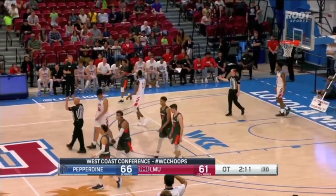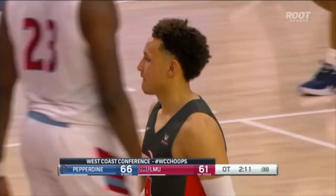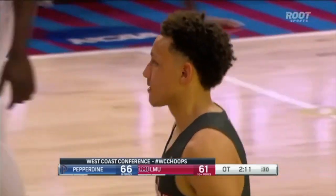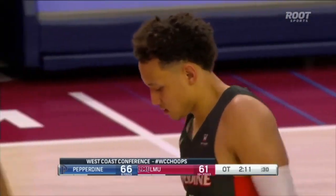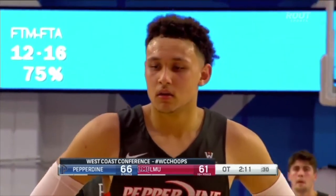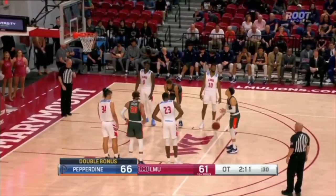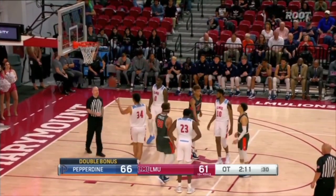Foul is going to go against LMU on Dortch. It's his 4th. This is a man you do not want to send to the line late in the game. You do not want to send Kobe Ross to the free throw line. 87% this year. Has taken 142 free throws this season. Entering play today, he's 2 for 3 this afternoon. That's his 2nd miss, surprisingly.